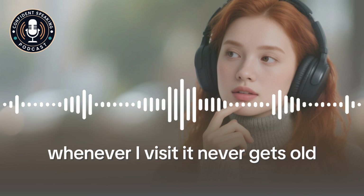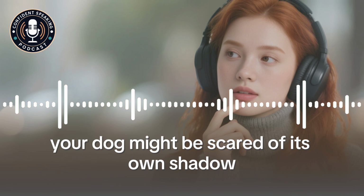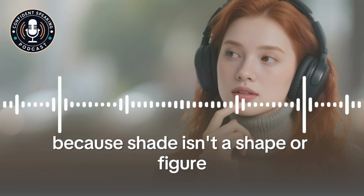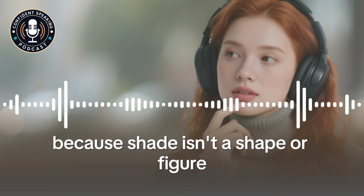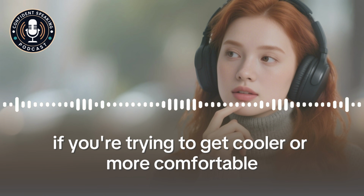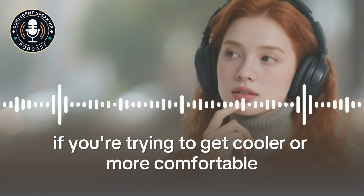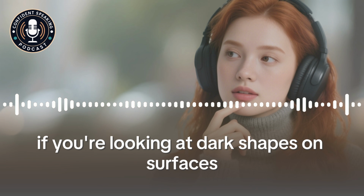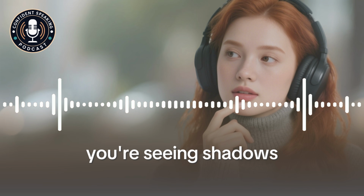It never gets old. Your dog might be scared of its own shadow, but it would never be scared of its own shade because shade isn't a shape or figure. Here's a tip that works every time. If you're trying to get cooler or more comfortable, you want shade. If you're looking at dark shapes on surfaces, you're seeing shadows.